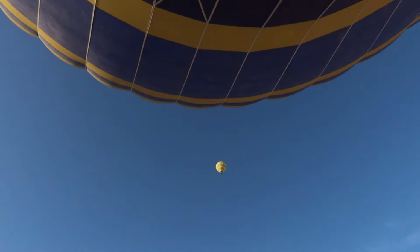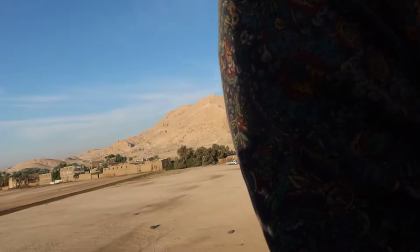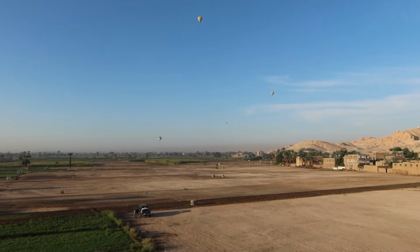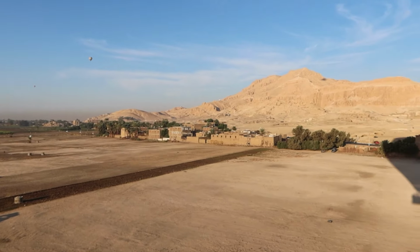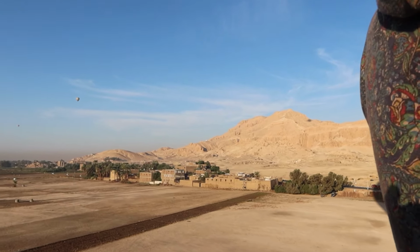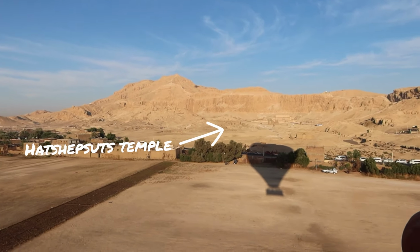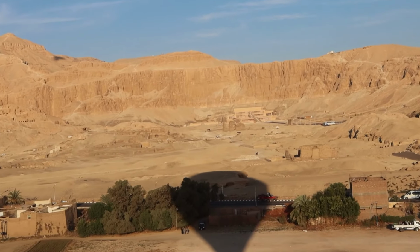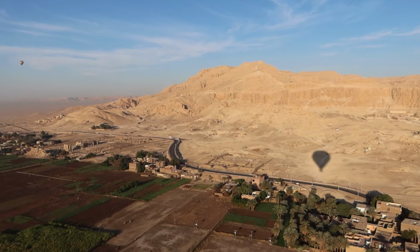Isn't it crazy? It's so quiet. Hatshepsut temple. Oh yeah, yeah. That's the Valley of the Kings.